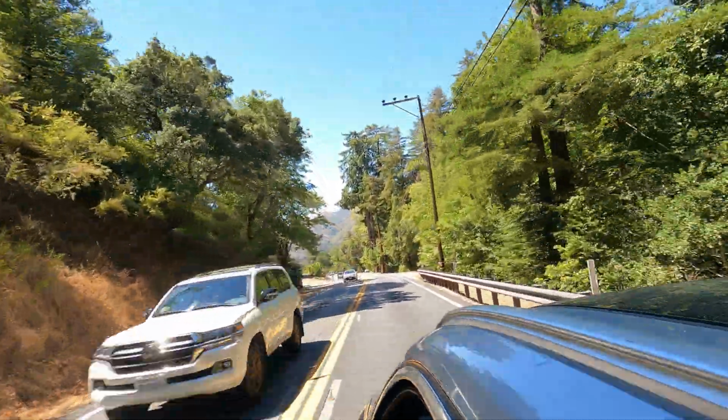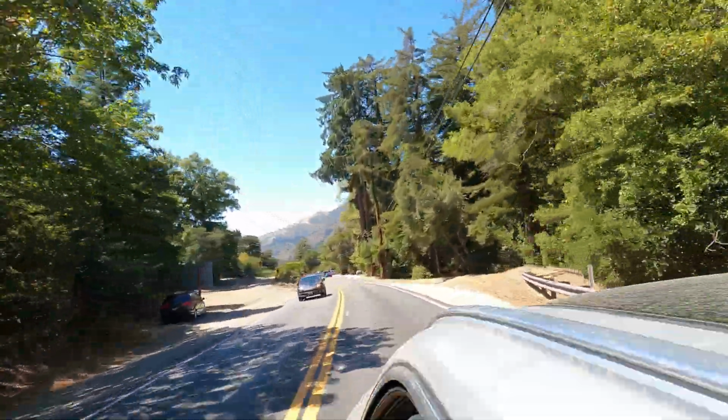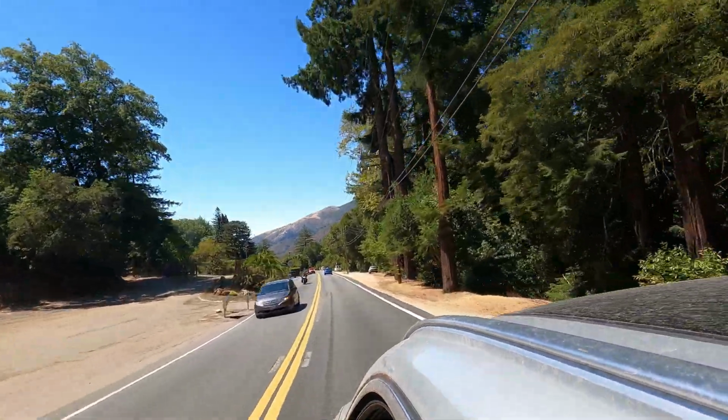Even though there aren't any ocean views, this is one of my favorite sections of the drive, and it's definitely one of the most peaceful and beautiful in my opinion.